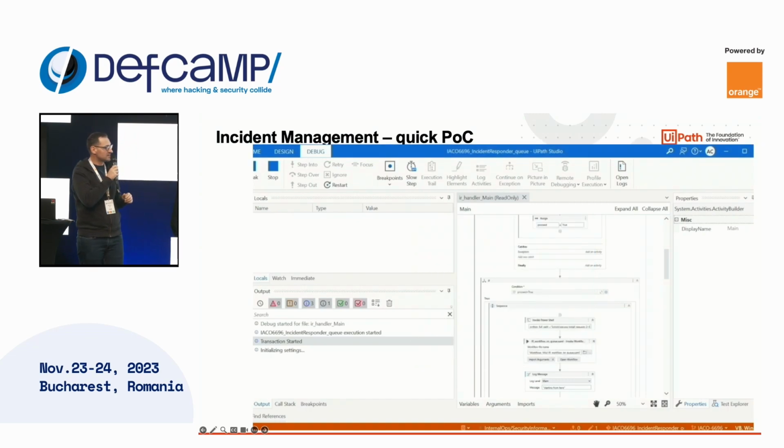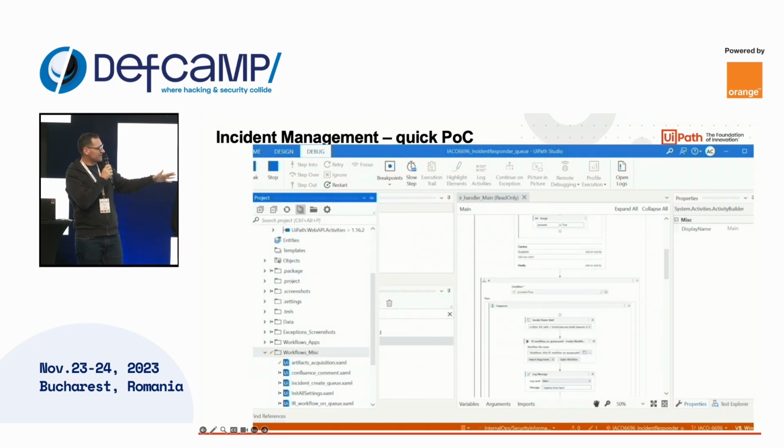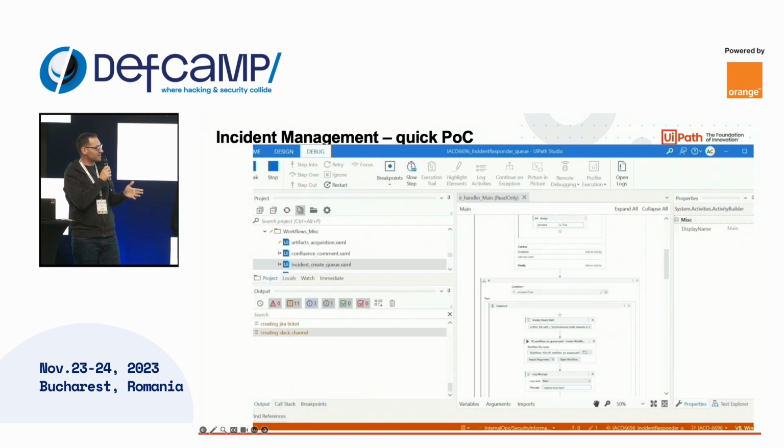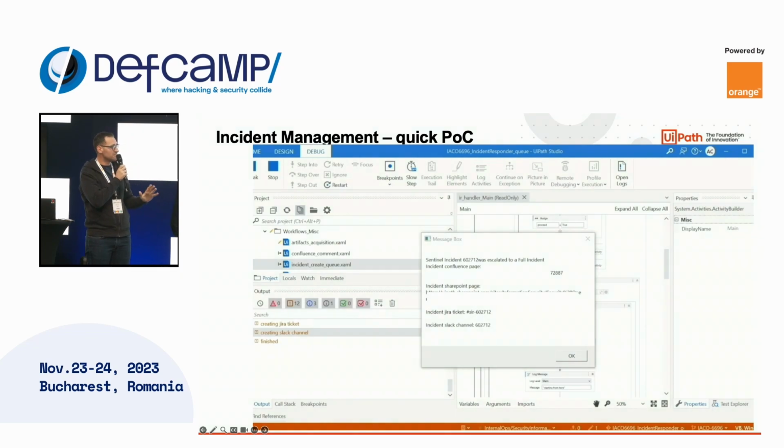So automation can actually be files where I write some functions that have code for Studio, or even Python scripts that I upload there. So things are already happening in the background. I have things created: Jira tickets, a Slack channel. This ended in several seconds. I have a pop-up with some information there.